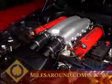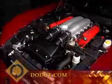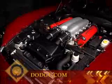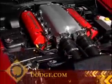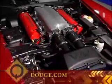600 horsepower, 560 foot-pounds of torque. That equates to 0 to 60 in 3.5 seconds. And yes, the car will go over 200 miles an hour. Quarter mile, 11.6 at over 100 miles an hour. This vehicle is an exercise in restraint.